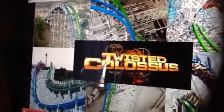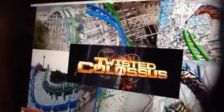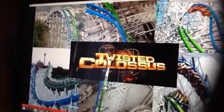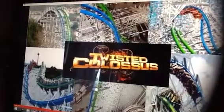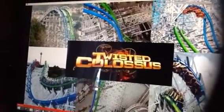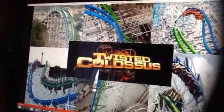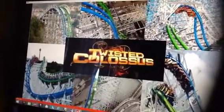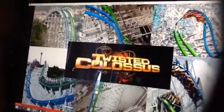Airtime, and Twisted Colossus is getting a 9, and here's why. This coaster has a mind-blowing 18 airtime moments, however, it lacks floater airtime. This coaster is all ejector airtime, but because of how much ejector airtime this coaster provides, that's why it's getting a 9. If this coaster used a bit more floater airtime, it could definitely get a 10. It is a very, very airtime-packed ride, but it's definitely not a coaster that has floater and ejector, just ejector.